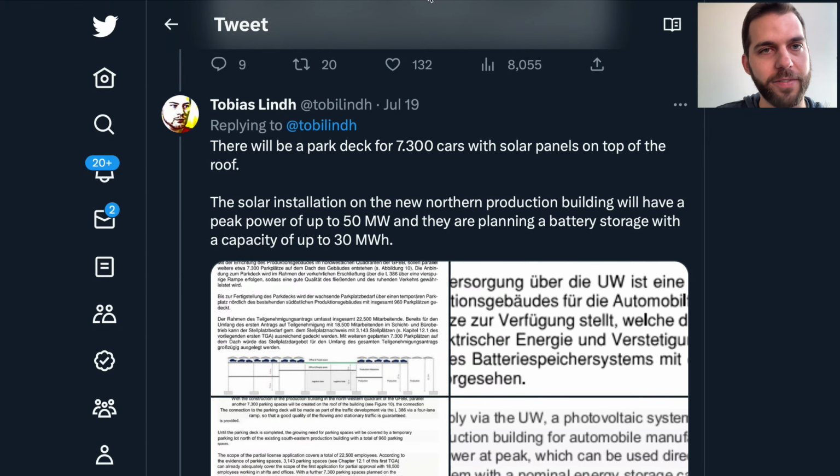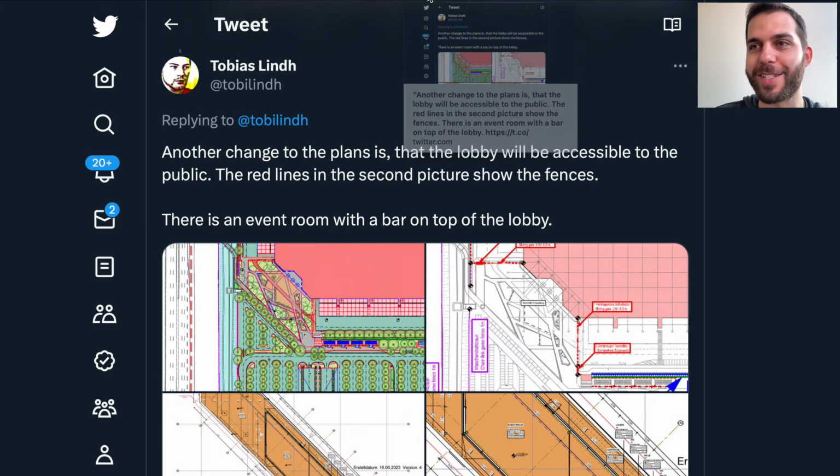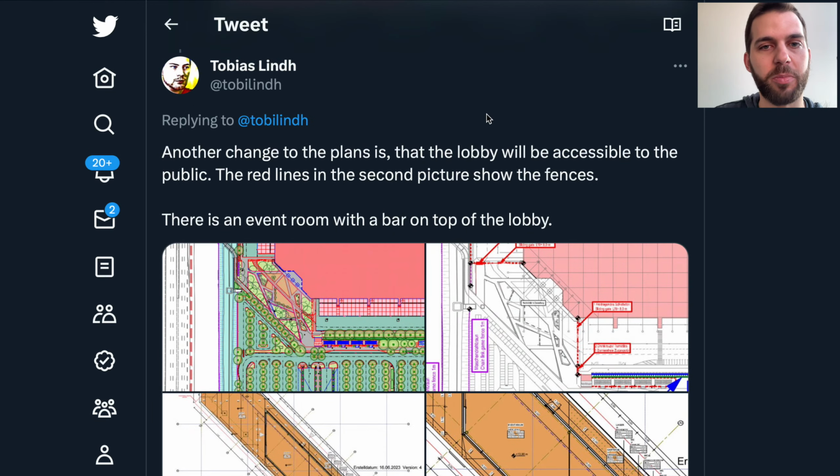And one that will be kind of interesting just for people that like Tesla, there is going to be a portion that will be open to the public here, the lobby, which I think Elon has always had aspirations of having more public interactivity at these factories, and we haven't seen a ton of that yet, but it looks like there are still plans with this second stage of the Gigafactory in Berlin to do this.